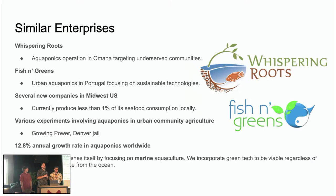But how we distinguish ourselves from those companies is that we are focusing on marine aquaponics. So specifically saltwater fish and what are called halophytes, or salt-tolerant plants. And the use of our green technology allows us to locate those operations further from the ocean and regardless of climate.